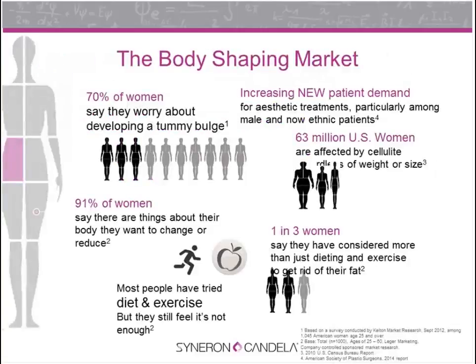How do you pick the best person? Well, if you look at this chart, many women worry. 70% of most women will say they worry about a tummy bulge, and we know that most people want to change their body. Now, I have a very interesting practice. I have a lot of women that come in for body contouring, but a lot of men as well. And there is an increasing demand in that.